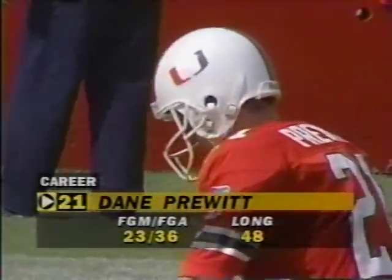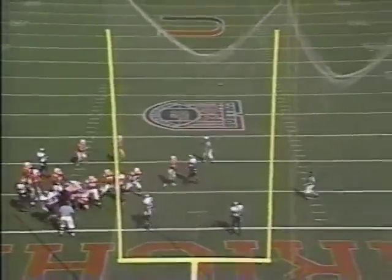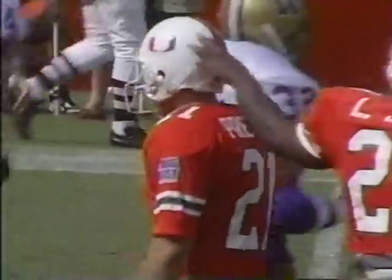Dane Pruitt, if he ever is going to miss one, he misses more in close, believe it or not, than he does at distance. 20-yard field goal. Crissy puts the Canes up. It's officially a 19-yarder. We won't quibble.